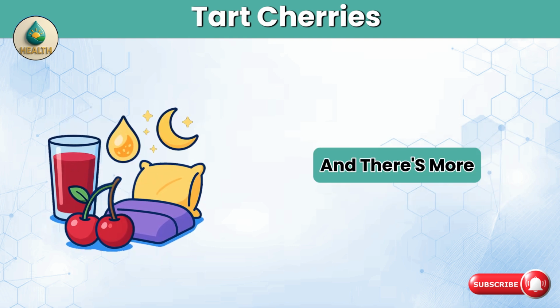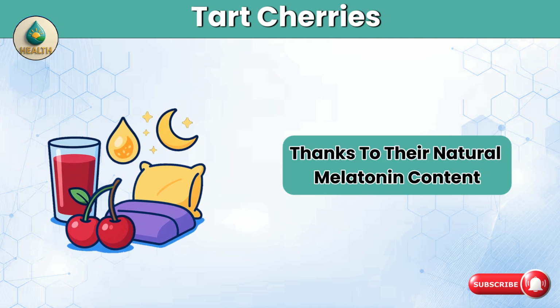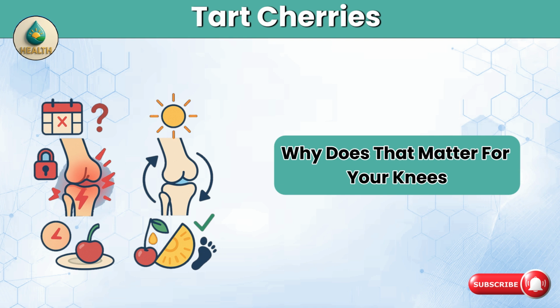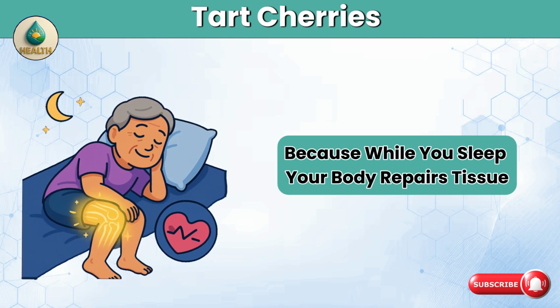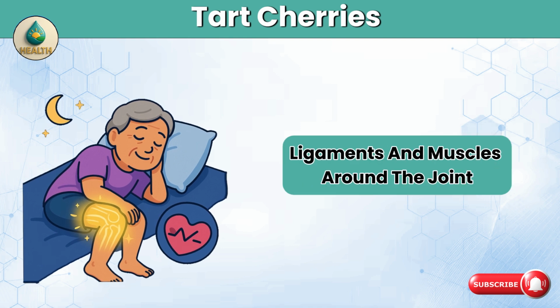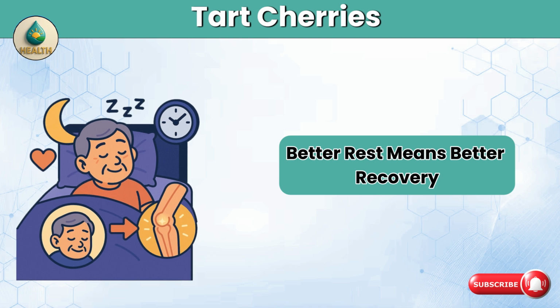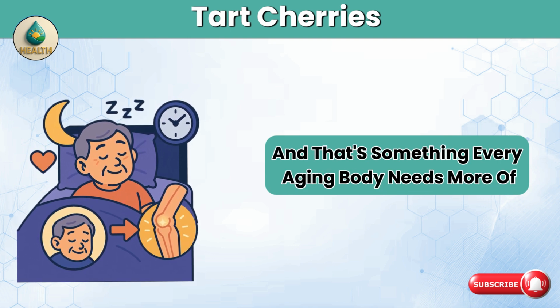And there's more. Tart cherries also support better sleep thanks to their natural melatonin content. Why does that matter for your knees? Because while you sleep, your body repairs tissue, including cartilage, ligaments, and muscles around the joint. Better rest means better recovery, and that's something every aging body needs more of.